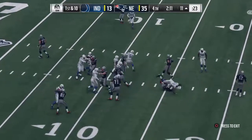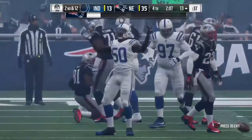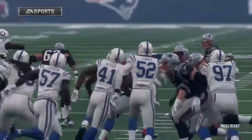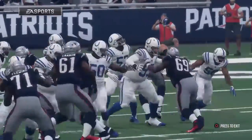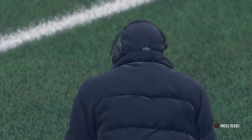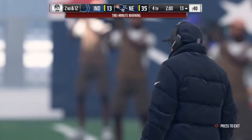Now a run with Forte. And after the good gain last play, this time they say, as he's going to be stopped behind the line of scrimmage. And now for the offense, this is play number 11 here on this drive.